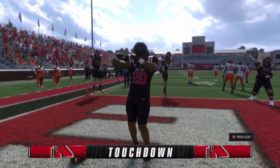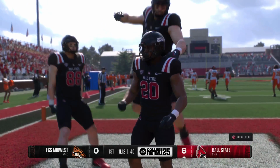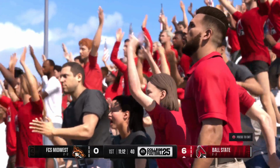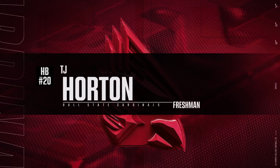Touchdown, Cardinals. And that is the kind of drive to start a season that is going to put a smile on your head coach's face. They were just methodical in the way they marched down the field. Awesome execution. You cannot start the season any better than that one there.